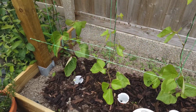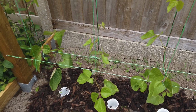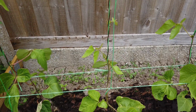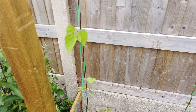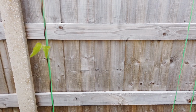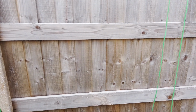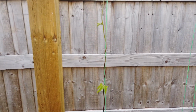Runner beans, well, they don't need much encouragement, not in this country. So that one is climbing nicely. This one was the slowest of the three, and he's picking up even now. And this one, check this one out. He's trying to climb the trellis post. Going loony. Lovely. I do like that. You find your way up there. That's it.